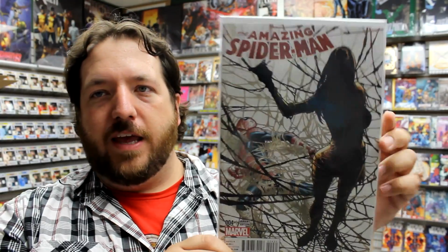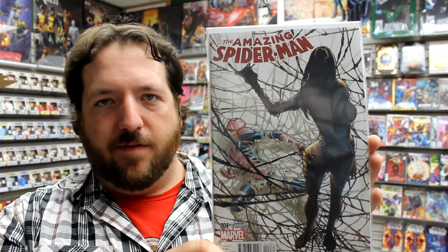First appearance of Silk. Silk is a character who was also there that fateful day that Peter was bitten by the spider. And it turns out another one of his classmates was also bitten by a spider, and she's been keeping it a secret all this time. So who is Silk? What are her motivations, and why has she finally decided to show herself? Gotta read Amazing Spider-Man number 4 to find out. And here is the ASM number 4 variant cover.